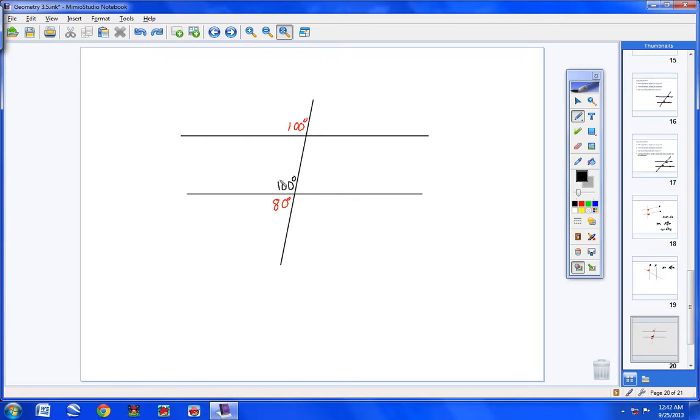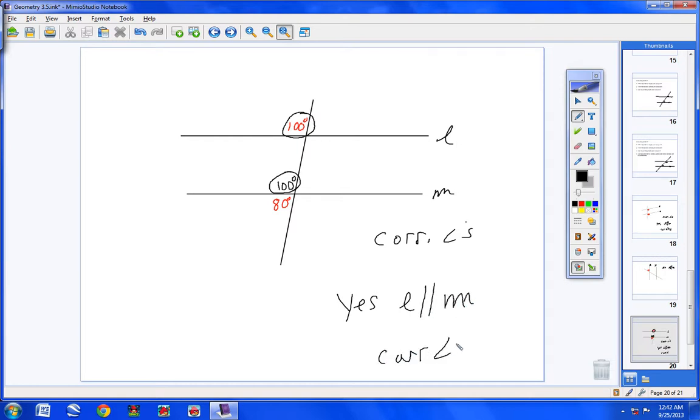Now, if I know this is 100, now I'm going somewhere. Look, this angle here and this angle here, they're both congruent. And you know what we call those two angles? They're both above the two lines being intersected, and they're both to the left of the transversal. We call those corresponding angles. And so we're going to call it L and M again. Yes, I can definitely state that L is parallel to M because corresponding angles are congruent. Corresponding angles are congruent. Definitely.